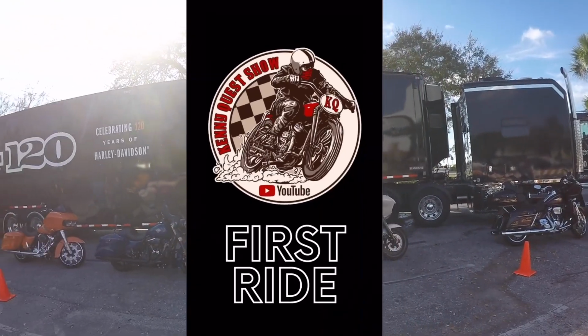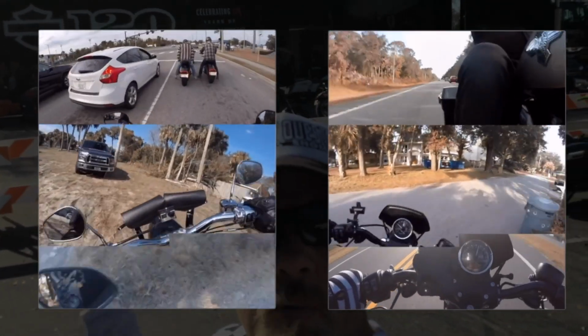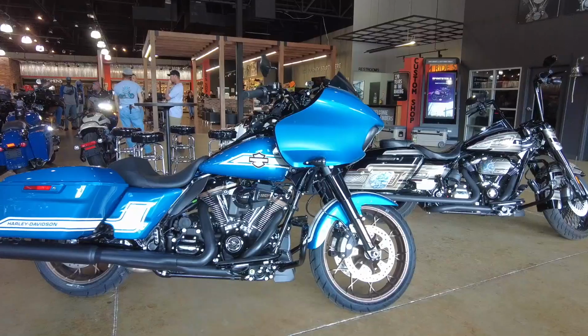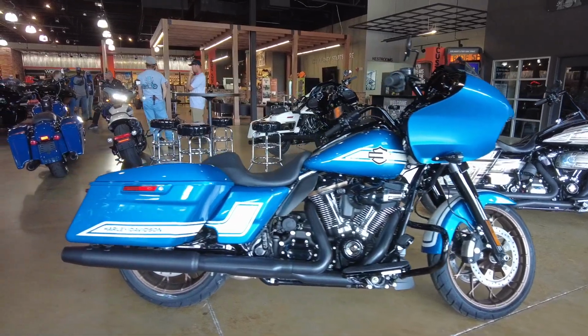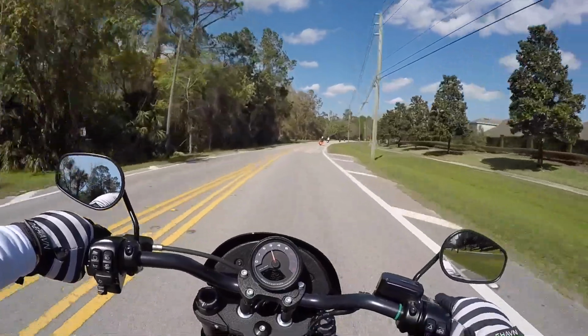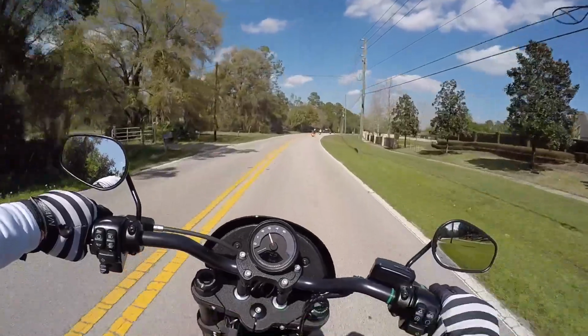Welcome to Kenny Quest First Ride, where I test ride motorcycles I've never ridden before in the hopes that I find the perfect motorcycle for me. This time I'm riding the 2023 Road Glide ST Fast Johnny Edition. All reactions are authentic and based on my past experience.